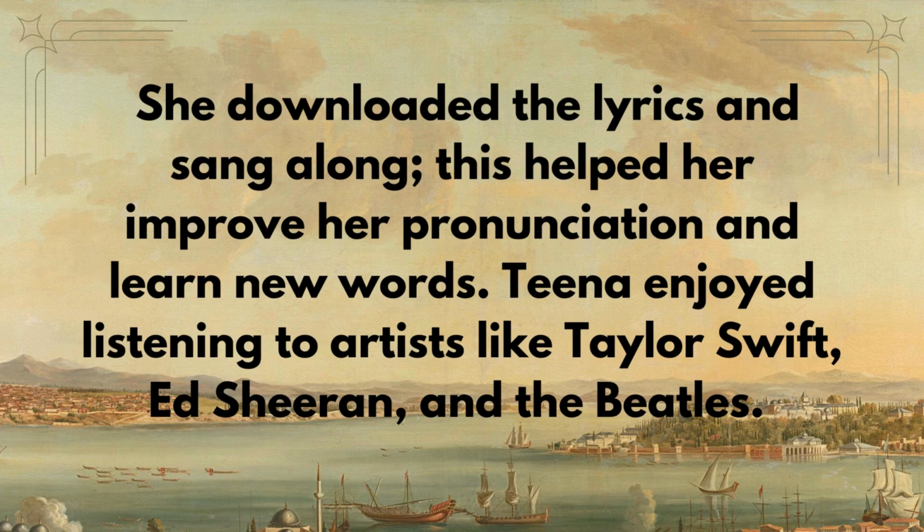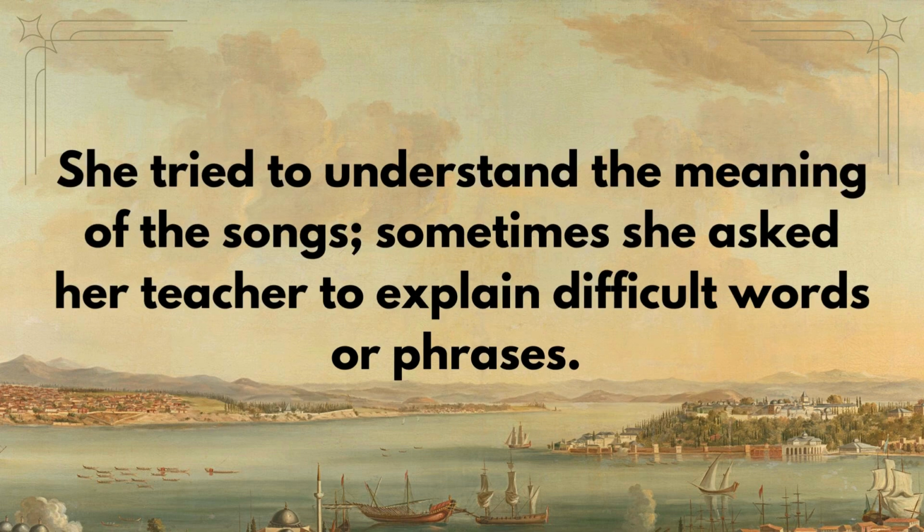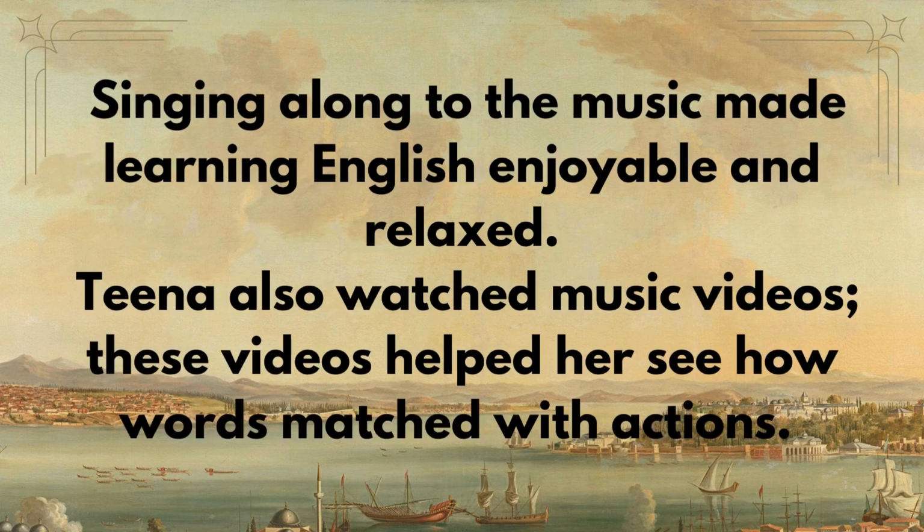Tina enjoyed listening to artists like Taylor Swift, Ed Sheeran, and the Beatles. She tried to understand the meaning of the songs. Sometimes she asked her teacher to explain difficult words or phrases. Singing along to the music made learning English enjoyable and relaxed.